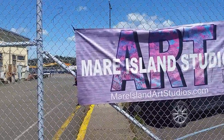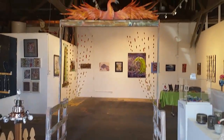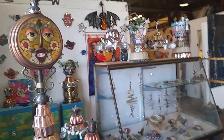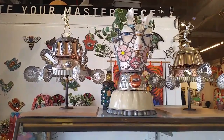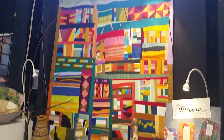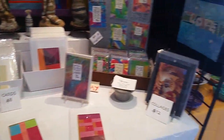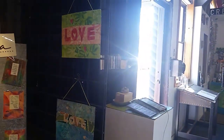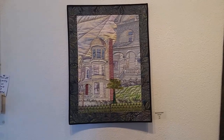And I've made it to Mare Island Art Studios. So let's see what their current exhibit is all about. These mosaics are so clever. Here's an art quilt. Some very eclectic designs here. And there are a bunch of art quilts right up my alley.